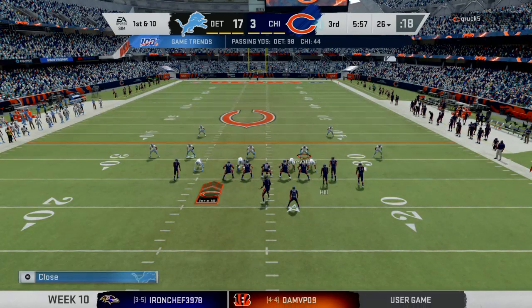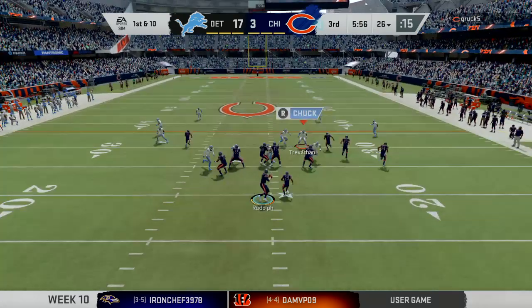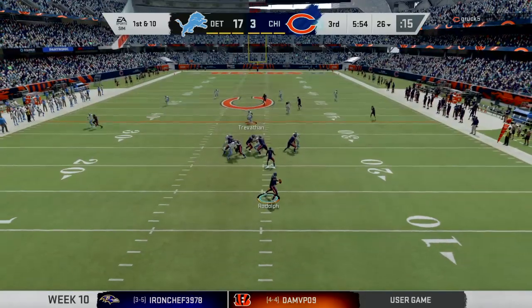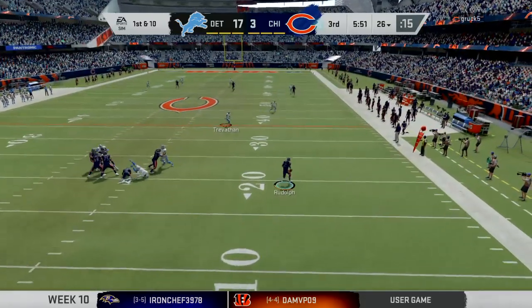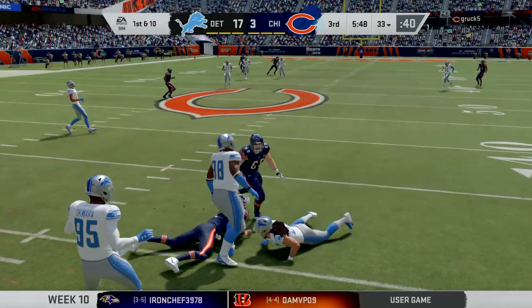Pretty big deficit, though. We'll see what adjustments were made in that locker room. And I never want to make something more important than it actually is, right? I don't want to create more hype than what is there. But this is, I'm doing it, though. This is a really important drive.